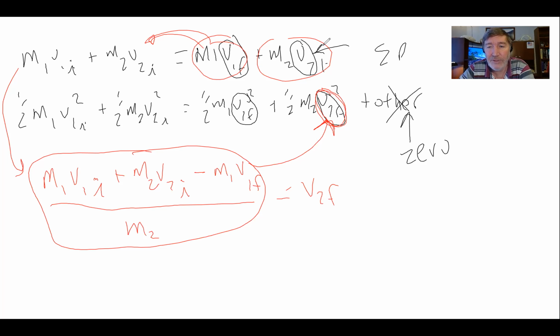Somebody unmute yourself or type in the chat box. What is the method that we learned for solving messy equations as long as we can get it down to one equation, one unknown? What's the method that'll work? Say it louder. Elimination? Say it again. Is it elimination or no?